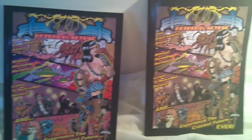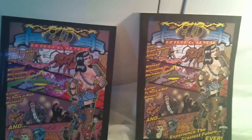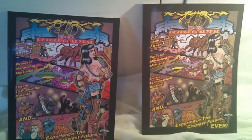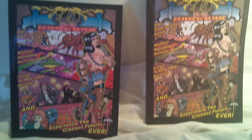Now, keep in mind that I am in the UK, and I'm pretty sure they use different printers on different sides of the Atlantic. So these problems may not exist in the American printings. It may be very different, but if you're in the EU, then this might be a concern.